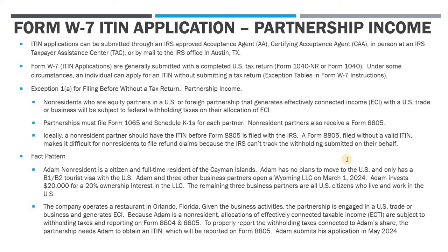So this is why we have this exception available to apply in advance. We want to get that ITIN before the end of the year. So when the partnership files the 1065, the K-1s, and the 8805, they can submit the withholding tax and the 8805 with an ITIN for us.